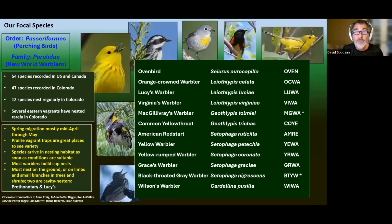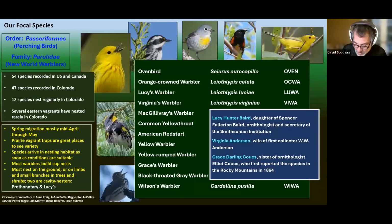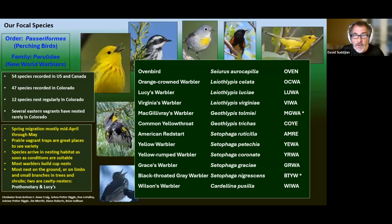That's the Lucy's warbler, but we've got a couple cavity nesting warblers, which is kind of cool. So let's take a look at our 12 focal species here. And we can see that there's several different genera represented. And we can notice right away this genus Setophaga has many of the species. In fact, I think there's 27 different species in that genus that have occurred in Colorado. So I believe it's the largest variety of any genus in our state. So it fits with that pattern of the biggest family occurrence as well.